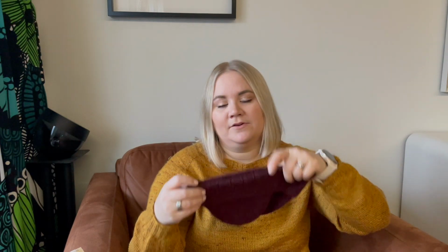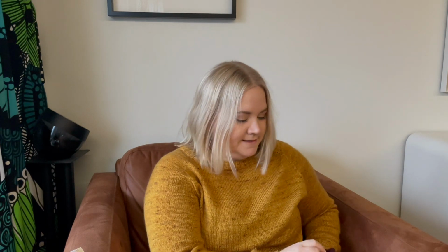It's nice. I love the color, and it is just now a little bit too loose. I would like it to be a little bit more snug on the top. But yeah, this is my pattern. I published it last fall, and it's a great basic beanie pattern.